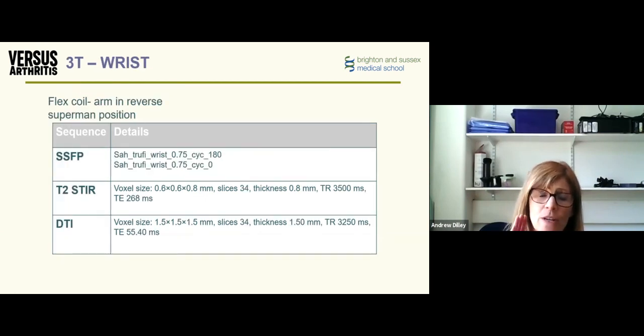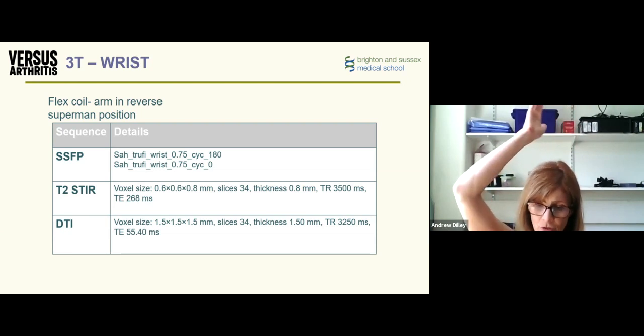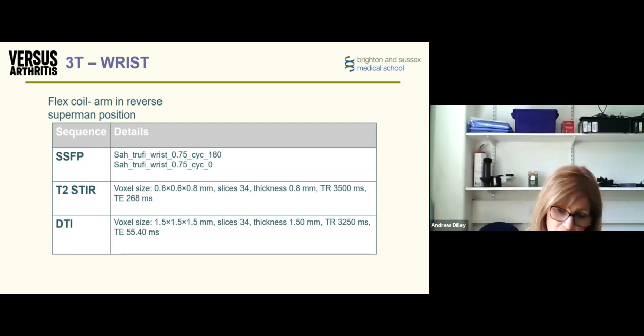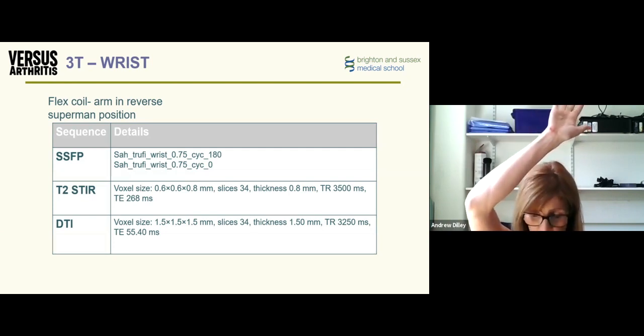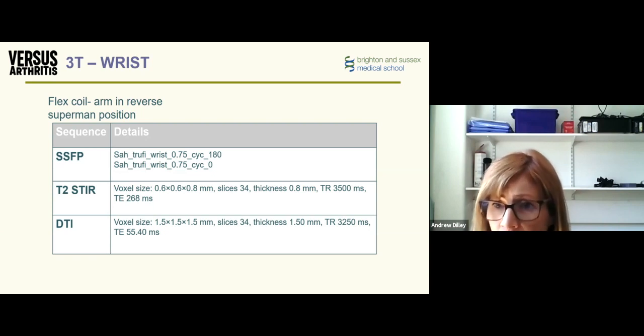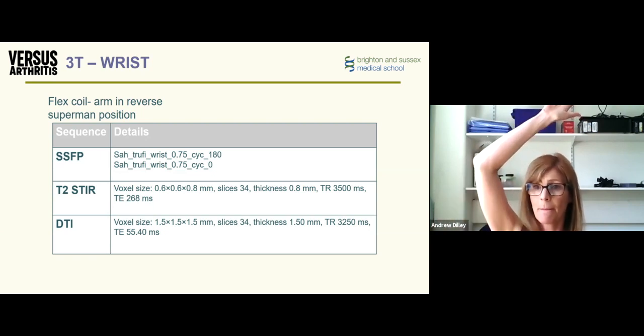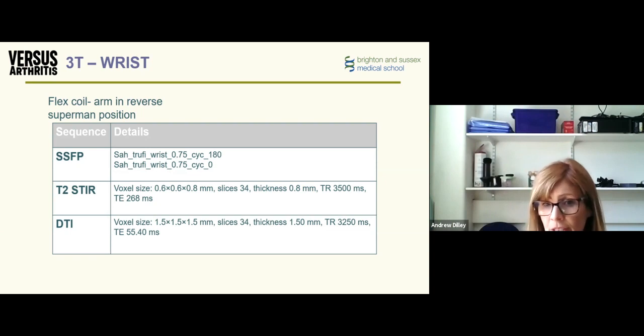And then for the wrist, we're doing this reverse Superman position. It's a really awkward position that we're going to have to use with patients. We had a play around trying to do the same thing. In the past, they've tried with the arm by the side, but that's not worked very well. So Superman in prone, but because a lot of these patients are going to have neck pain, we don't think they're going to tolerate lying in that position. So we're going to try and pad them up on their backs, really supporting their arms so that we can have them in this position. And we're doing the following sequences on those patients.